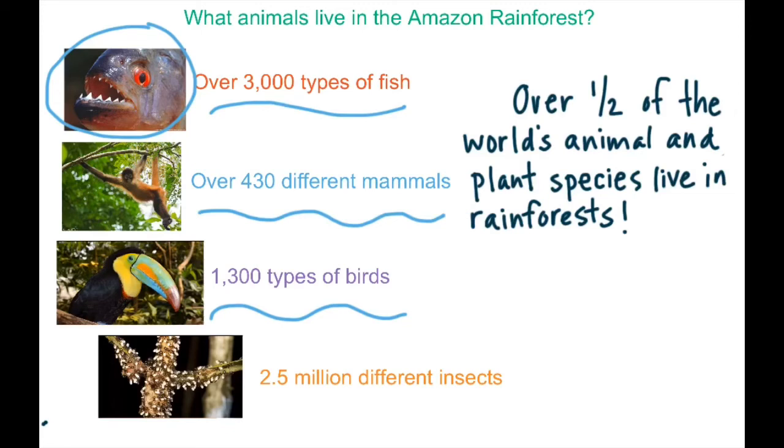1,300. Well, I thought that number was big, but check out how many insects live in the Amazon. 2.5 million different insects or species live in the Amazon. Wow, that's crazy. So at this point in time, guys, over half of the world's animal and plant species actually live in rainforests. It's a great place to visit if you love animals.